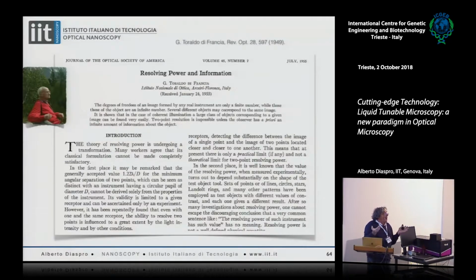How? Please remember that when we perform this game of sending light to a sample and building an image, we reconstruct an image. We use the information we get in order to reconstruct an image of the sample. If you have some additional information that can help you in the reconstruction process, this can be helpful for improving the spatial resolution. For example, when you play with a confocal microscope, you are improving your resolution by a factor of square root of 2 or something like that.